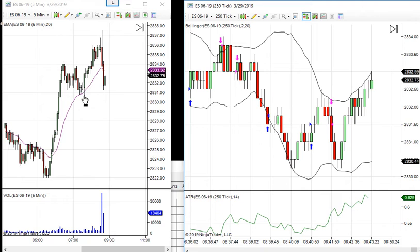Okay, let's look at the 5 minute. We have this double bottom down here. Could be either retesting that high. More than likely it's going to fail it. The next retest off this is one I want to take.